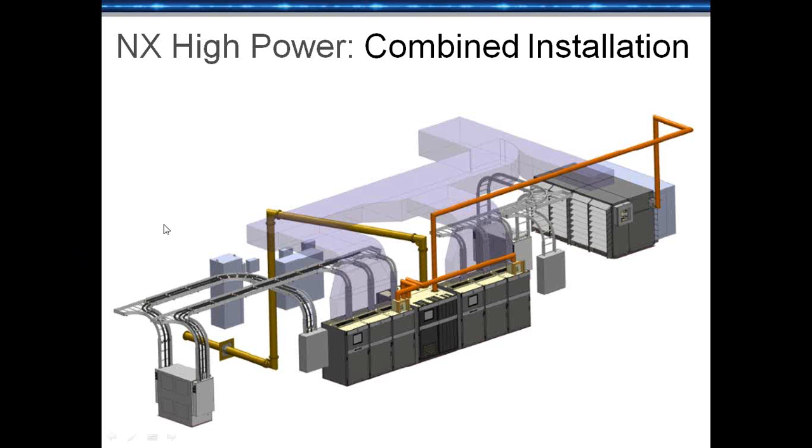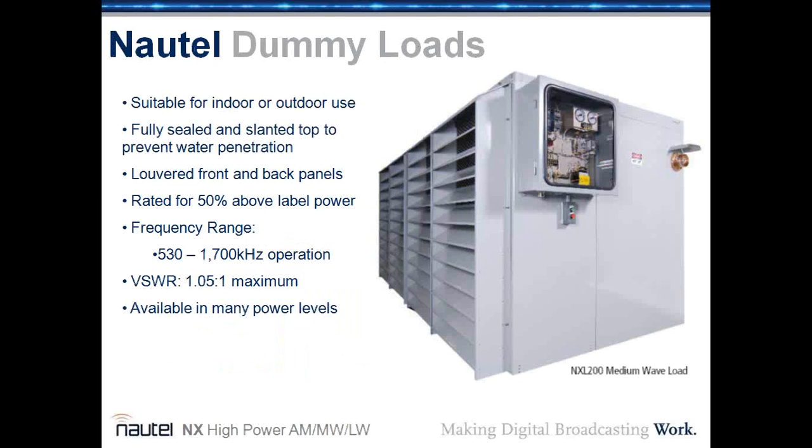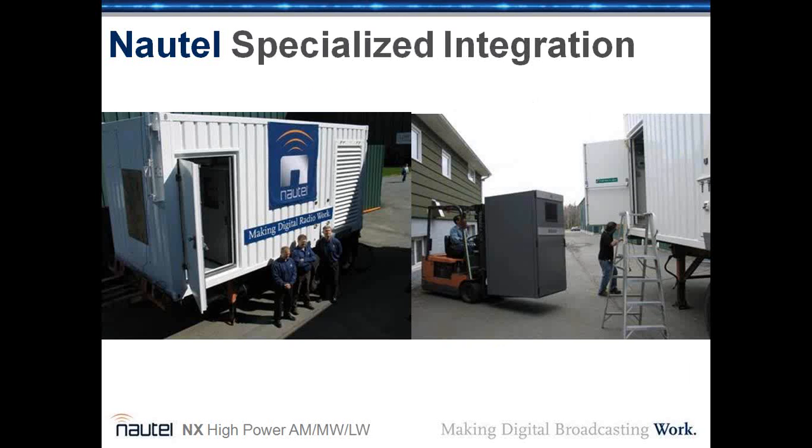Right here in the middle is the NX800 in this case, and I think we may see something very much like that in one of the pictures that are coming up here. I believe so. And we build our own dummy loads for these transmitters as well. They're suitable for indoor or outdoor use, and they're fully sealed and slanted, and they don't send any emails, I'm afraid. We also do a lot of integration.